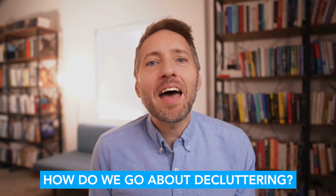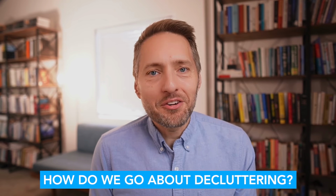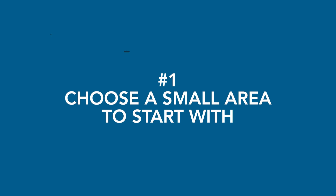So now that we know why we allow clutter to stack up, how do we go about decluttering? The first way to declutter is to choose a small area to start with. Don't take on the whole house at once. Some people say, I'm going to declutter everything in one weekend or one week, and then you're just so overwhelmed. Start with the junk drawer in your kitchen.